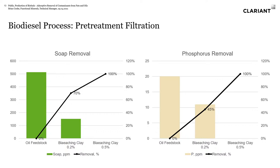Phosphorus is another contaminant that really can interfere with the reaction in biodiesel. You can see the oil feedstock started with about 20 parts per million. And again, that same trend, we used 0.2%, that took it down to about 12 parts per million. But in order to get that down to levels below detection, 0.5% by weight bleaching clay was used. And it's important to get that phosphorus down as low as possible, preferably less than 2 parts per million for the reaction process.